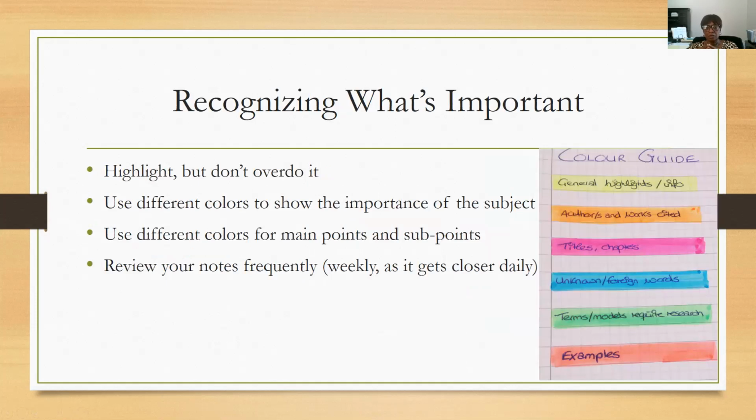When you are taking notes, I would say to you, highlight the information sometimes, but don't overdo it. Sometimes you see people that highlight every single word in the paragraph. That doesn't do a bit of good if you're going to highlight everything in the paragraph, and everything in the paragraph isn't important. So make sure you highlight, but don't overdo it. And when you highlight, you can use different colors to show the importance of a subject or the main points or the subpoints.